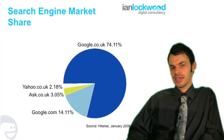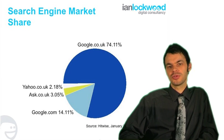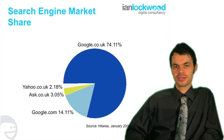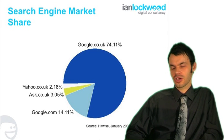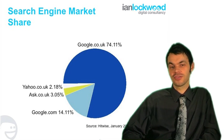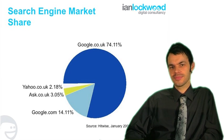The first slide here is really just demonstrating the picture of market share between the search engines in the UK at the moment. And this slide, although it's a little old now, is actually still pretty much holding true. If you look at the combined figures for Google here, then you'll see that we're talking about something like a 90% market share for Google in the UK, which is pretty significant, I'm sure you'd agree.